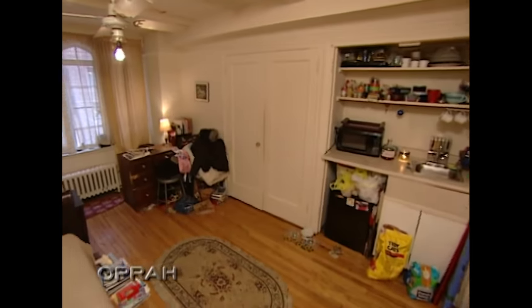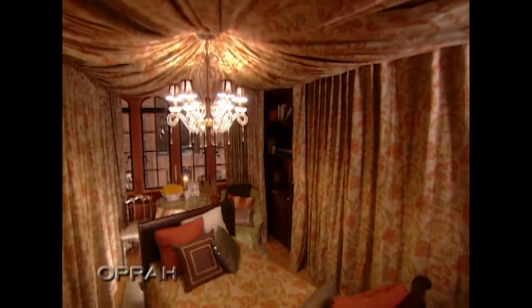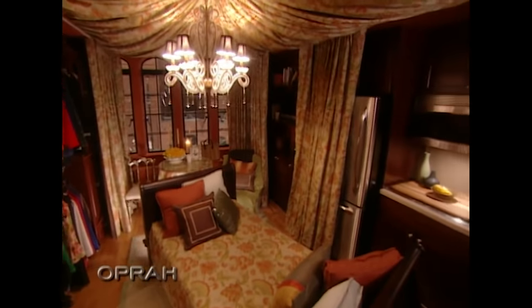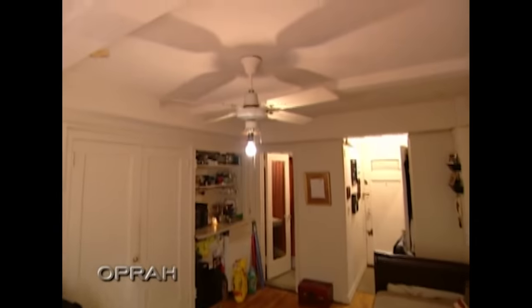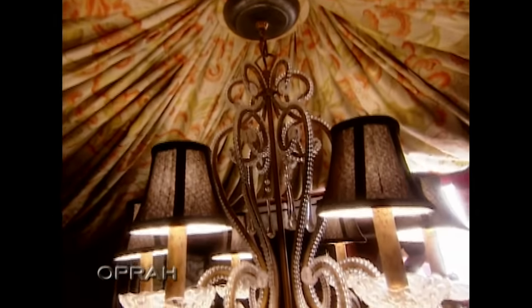Nate gave the room lots of drama with a tinted ceiling. This is actually a very traditional decorating design. Really? A tinted room. Wall-to-wall floral curtains are in Martha's favorite colors. Isn't that chandelier wonderful? To me, it makes the whole space feel so regal.